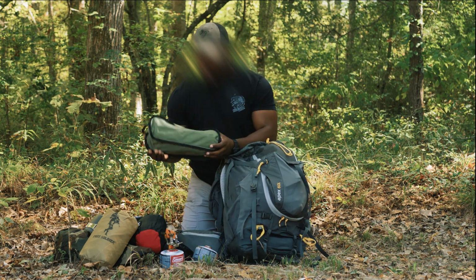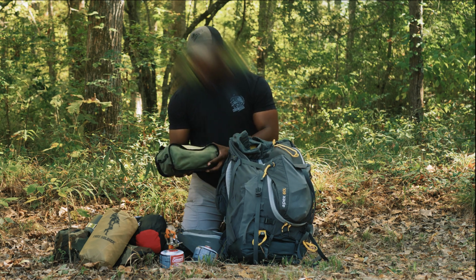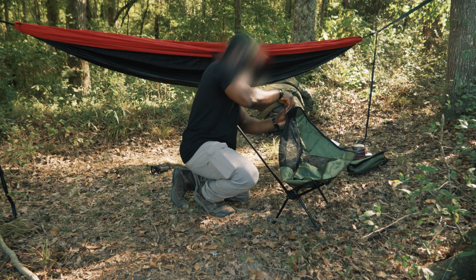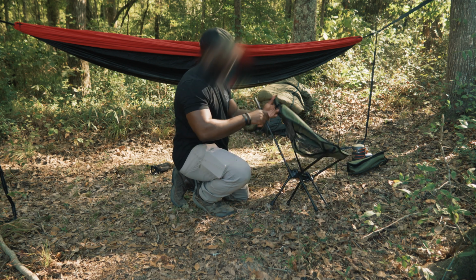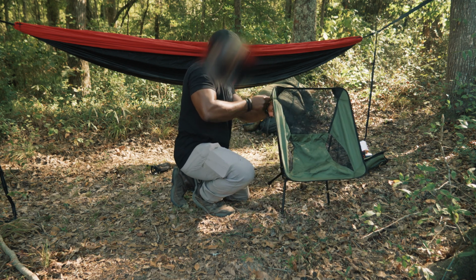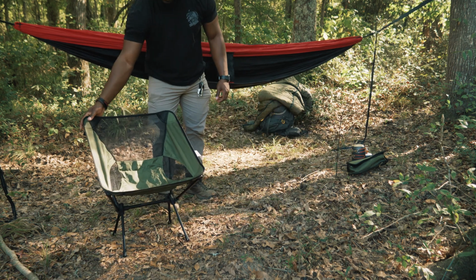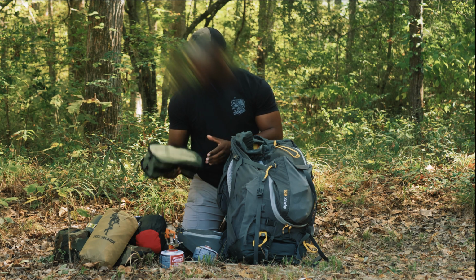Going back to luxury items, this is a portable chair. I don't think you have to have this, but it is nice to have somewhere to sit no matter where you decide to camp. A lot of the times when we go camping, like right here, I don't really have anywhere to sit except for when I set up my hammock, but I also found a log back there, but that's so far out of the way that I didn't want to put my hammock over there. So having a portable chair, it's nice. This was given to me by my friend Trent. You probably heard his name earlier in the video too, and it was just a gift from him, so really cool.